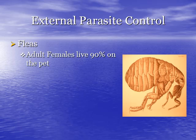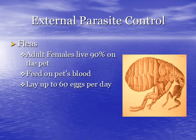Fleas are probably the most common external parasite affecting dogs and cats. Fleas live on the pet and suck the blood. After they've had a blood meal, the female can lay up to 60 eggs per day, and you can see how quickly a flea population can increase within your house. Fleas also harbor tapeworm eggs inside their body, and when your pet chews on the flea, they can get infected with tapeworm.